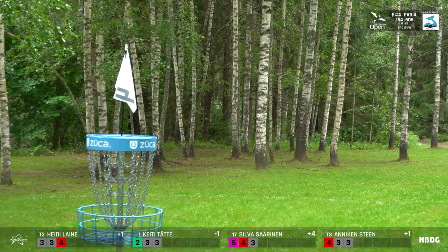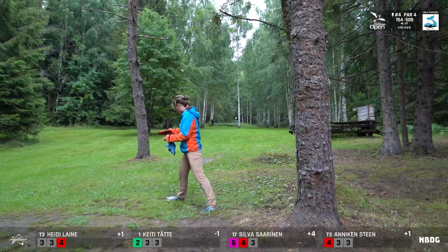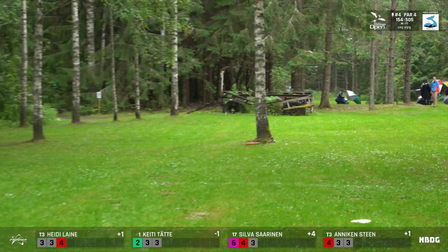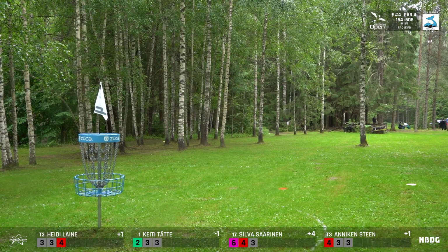All right, what a wild kick that was. It's actually in circle 2. Yep. Well thrown from Silva.